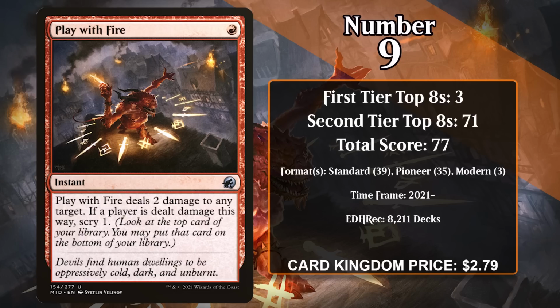It can efficiently get a blocker or otherwise problematic creature out of the way, or you can go face with it and scry when you do. The scry is no small thing either, as the decks that often want to point this at a player really need to make sure they don't draw into any lands. They need more burn after all, and scry 1 can help you with that.